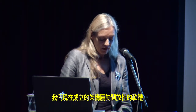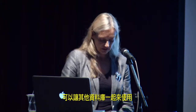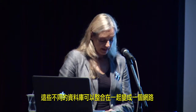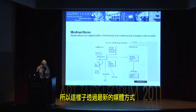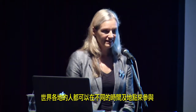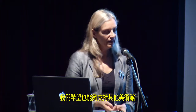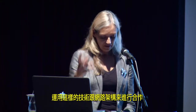The technology of Media Art Base is predominantly based on open source software and so can be used by other archives or institutions too. The data banks of various archives then cluster into a network so as to make the media art of many archives publicly accessible online. It was in this way that with the use of the newest media, the largest dislocated media museum could be created worldwide, and all the archives present today participating in our conference are invited to take part in that network of archives. And we try to support that network with the special media art base project focused on media art.